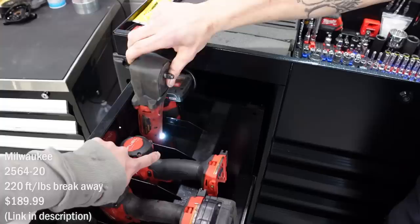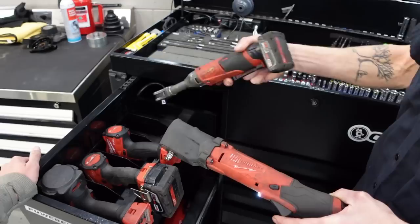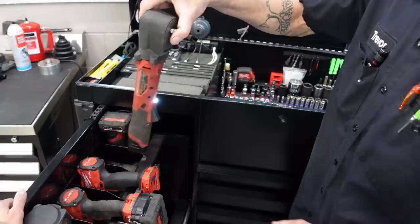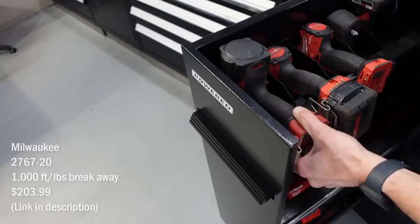Usually the triggers on them are like the lever. Unlike the ratchet, where this is nice because you can break away with it, but it's slow. I still use that quite a bit, especially for the tighter spaces. But this is my every single day tool, along with my nice big impact. High torque there. That's sweet.